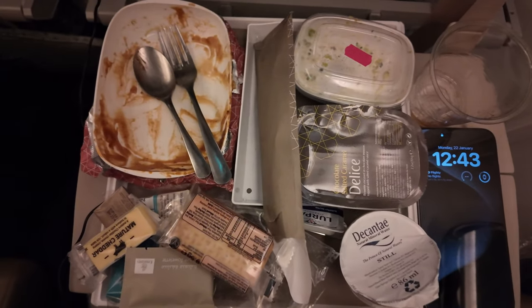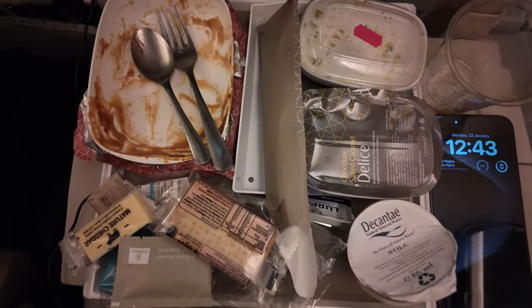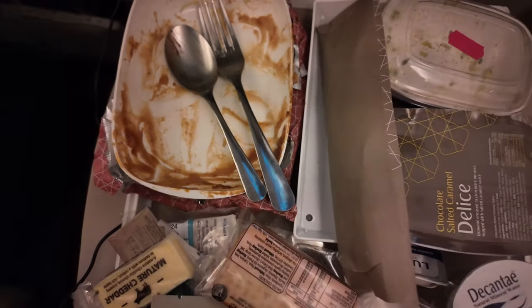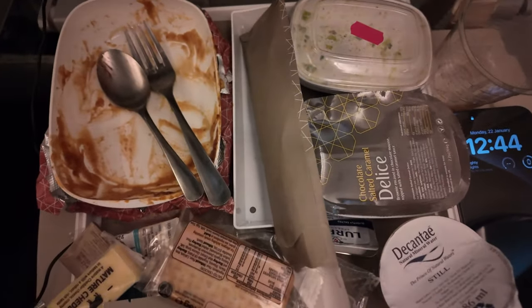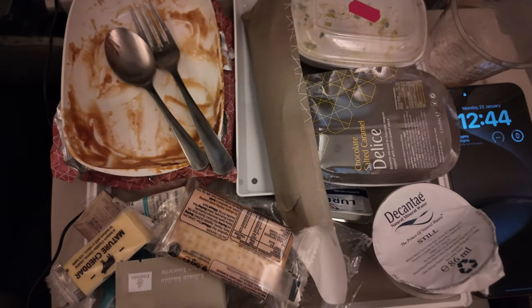Tell you what, that was a great meal. Probably one of the best I've had in economy class. That braised beef with mashed potato was so good. And then this dessert, really good. Probably give it a 7.5, 8 out of 10.